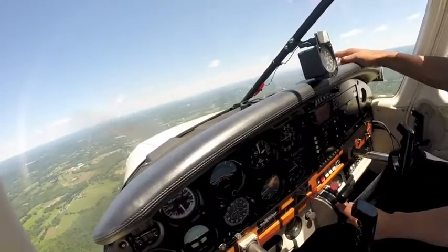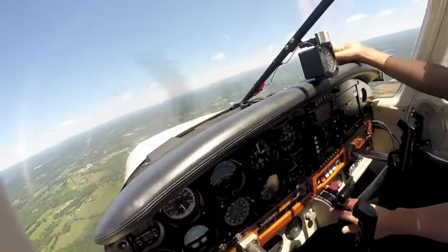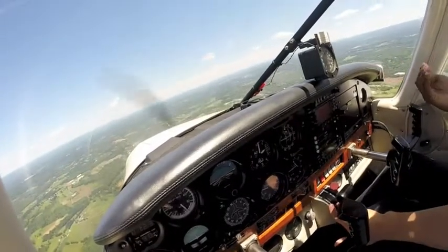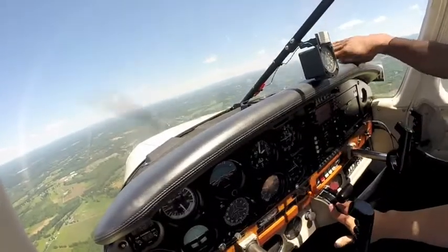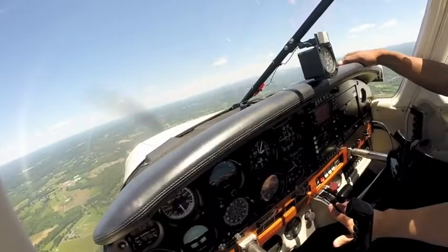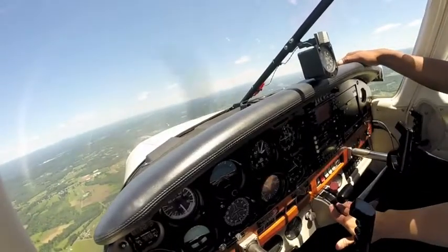There is indeed a big tower on the hill before the airport that you can't see well. Yeah, I see it. So we'll just correct to the left a little bit and get set up for the straight in to runway 2. There you go.